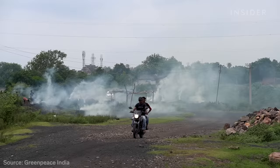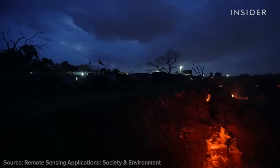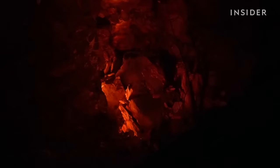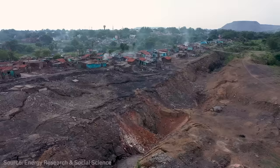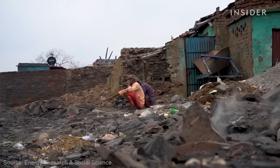Jharia's air quality is one of the worst in the world. The coal underground has been burning for more than 100 years. Experts say it catches fire on its own when exposed to oxygen. Flammable gases like methane and carbon monoxide seep through homes.